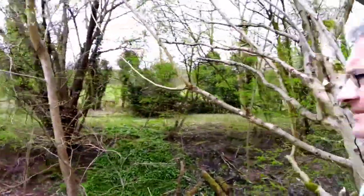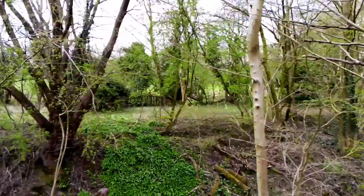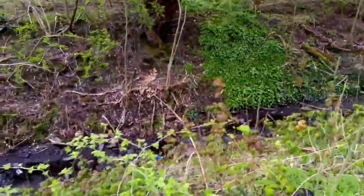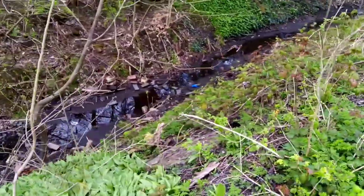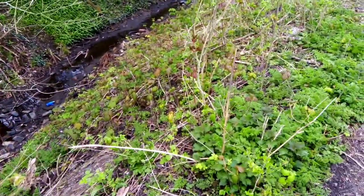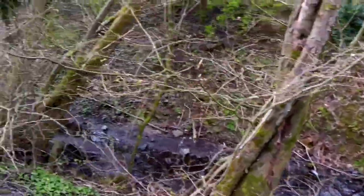So it's going a bit brighter now. So it's in there. It would have been a lot deeper than that, you see. That's totally empty. That's just a puddle at the bottom. It's not really flowing, that. Down in this direction still.